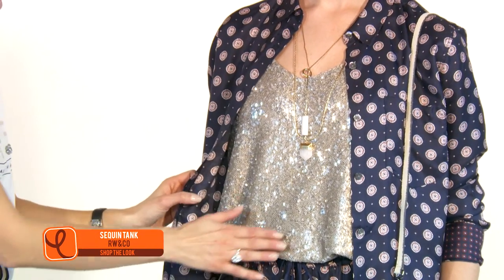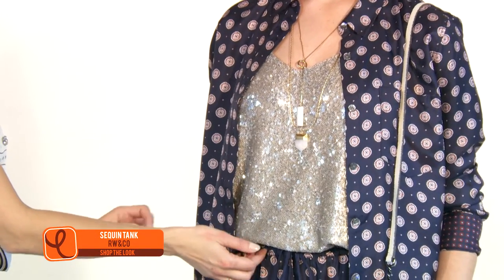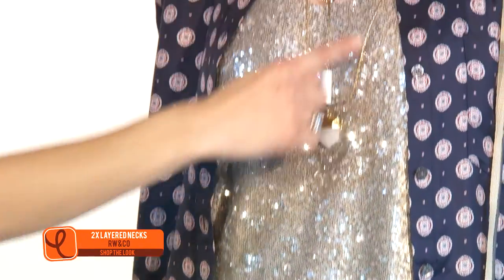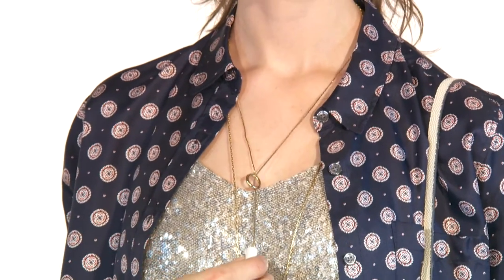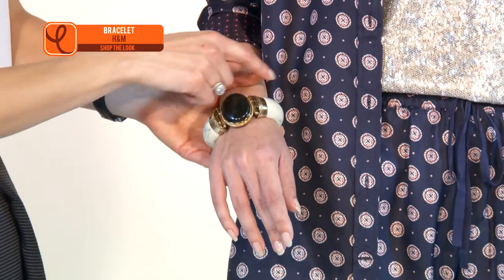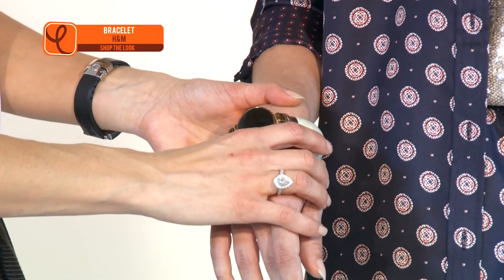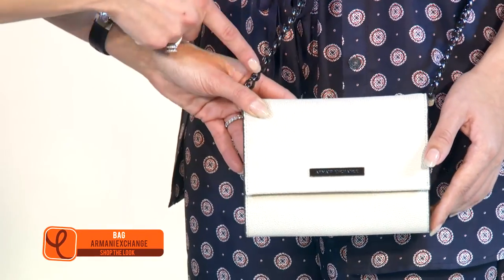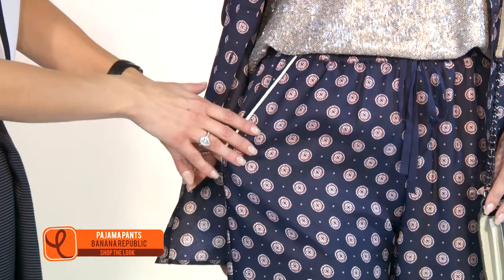We've opted for a shimmery little tank that layers back to all the pendant necklaces with some natural elements that really pull this together. With glasses, we've seen a return of the square frame all over the catwalks in spring. We've also used the same effect that we did on the necklace on the bracelet, really giving it that toned down luxury feel. For the bag, you want the luxury of having your hands free, so I've opted for a great little small clutch. The pajama pant is really versatile and, of course, not to mention comfortable.